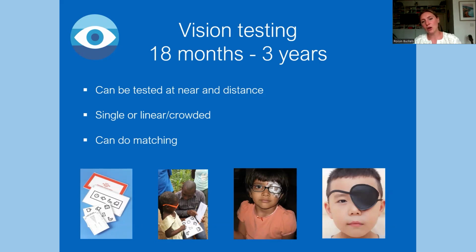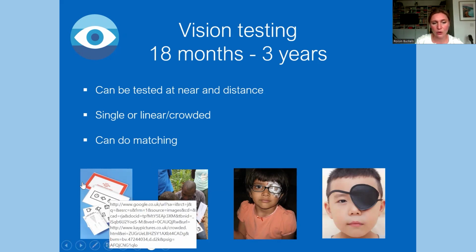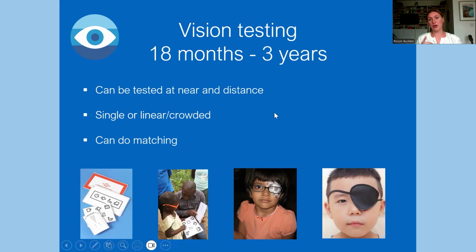So with these slightly older children, you can test them at near or you can test them at distance. And the tests that we use are more like the tests that we use in adults. So you can see here, there's a test called K-Pictures, and I'll show you a video of that in a moment. K-Pictures is really useful because it's pictures that children recognize generally, and it's not as intimidating as a letter test. You can also use matching.